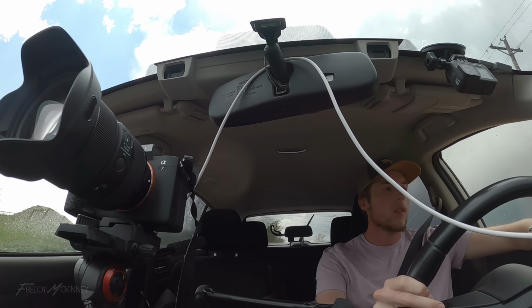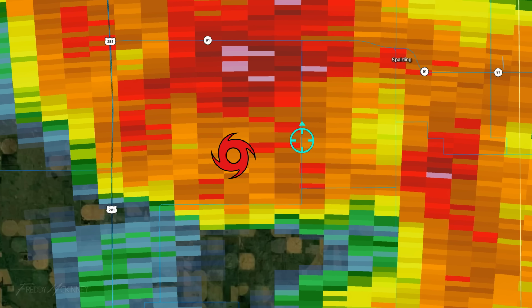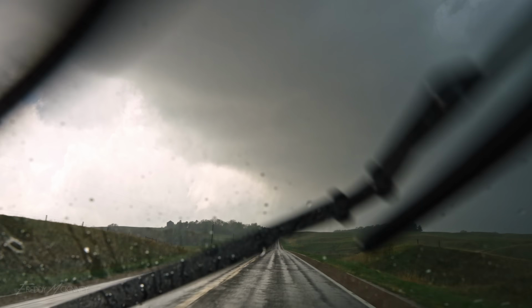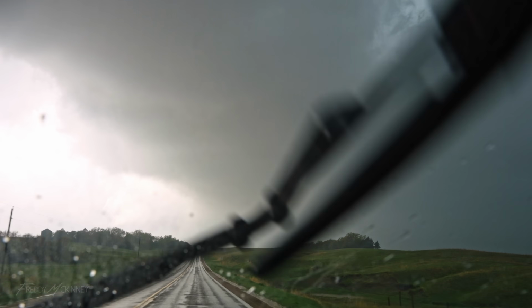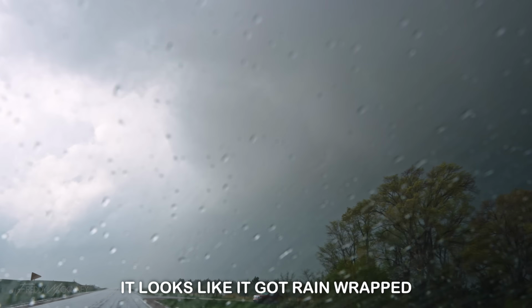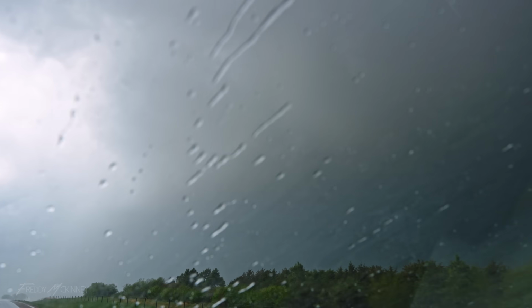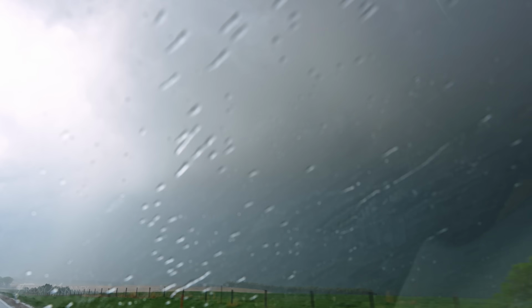As the tornado races off to the northwest, we quickly retrace our steps back north to Highway 91, where we plan to intercept the tornado as it crosses the road. We still have a tornado? It looks like you got rain wrapped up in it. Yeah, I think it's to the right of the road. I don't know. I don't see a tornado, but it could still be on the ground. I can't tell. What's to the left?